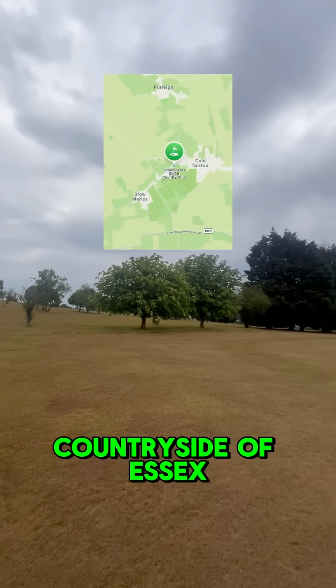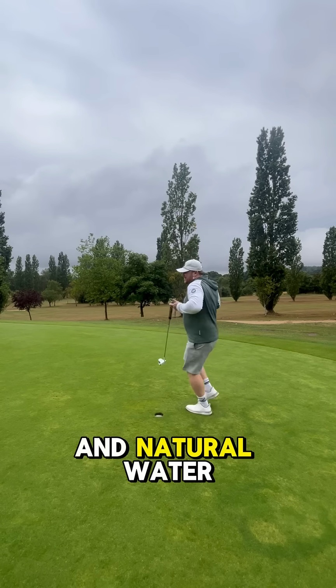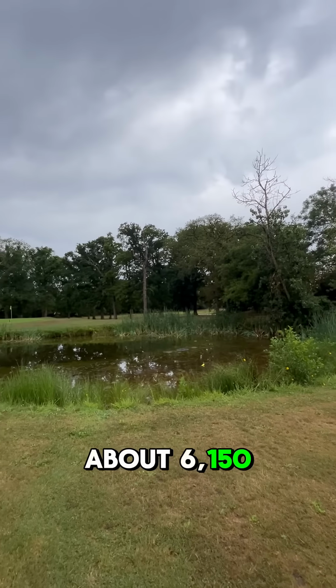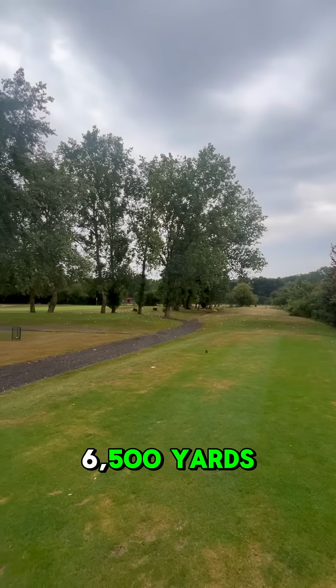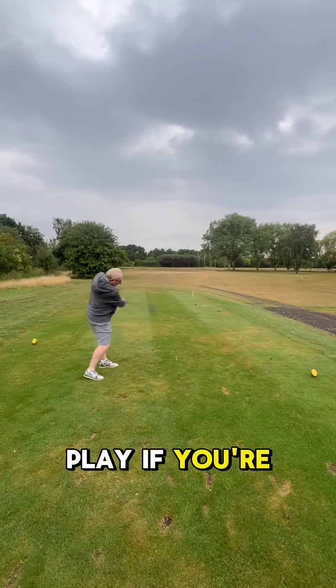Situated in the heart of the countryside of Essex, Three Rivers Golf and Country Club offers a picturesque setting with mature trees lining the fairways and natural water hazards that come into play on several holes. The King's Course is a par 72 layout that measures around 6,150 yards from the yellow tees and just under 6,500 yards from the very back tees. It's got a nice mix of challenging holes with a few long ones, but also opportunities for strategic play if you're not a bomber off the tee.